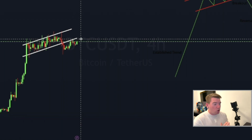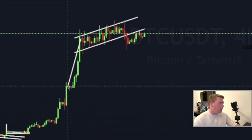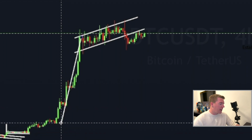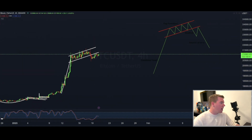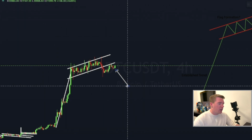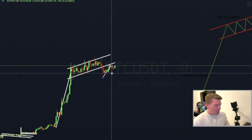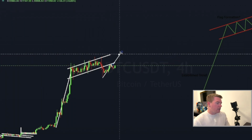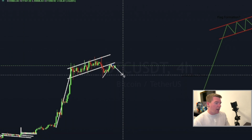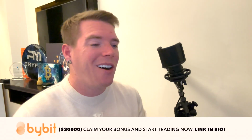And it looks like this flag formation is more and more playing out for Bitcoin, because we have of course the pole that goes all the way back here. Right now we saw that we were breaking to the downside. So what should happen next is, because we got the retest, you see here the initial breakdown with a move to the upside where we got the retest. And from there we should be heading down. So now of course the question is, how low will we go?